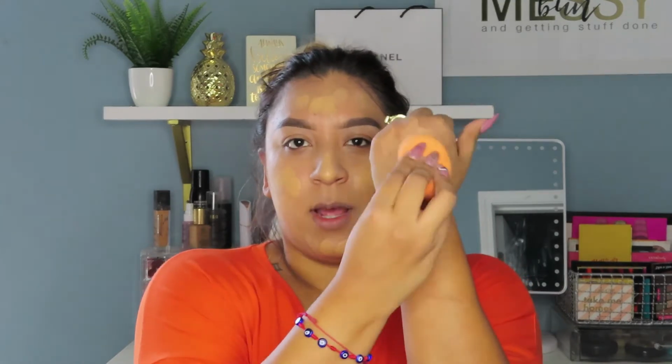In my forehead, in my nose, and a little bit outwards. And then whatever is left, I just pick it up with my sponge. It feels very breathable, and it also feels very lightweight. Like, I don't feel like I have any foundation on at the moment, so that's really nice. You don't want something that's going to be so heavy, especially in spring and upcoming summer. So this is a very breathable and very lightweight foundation.